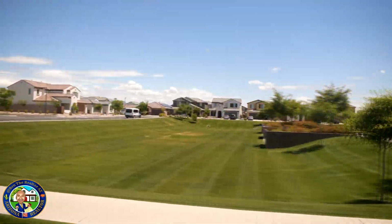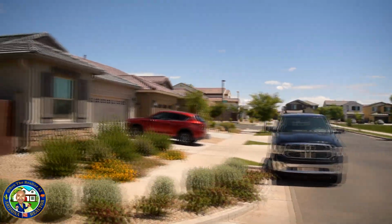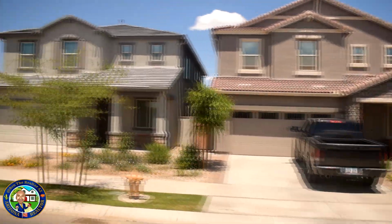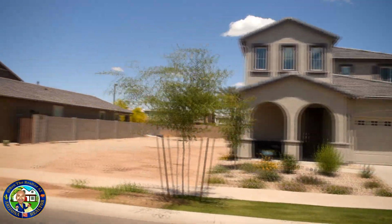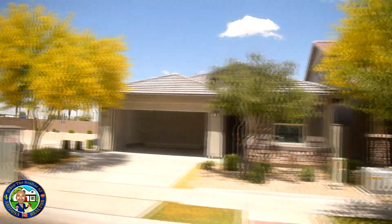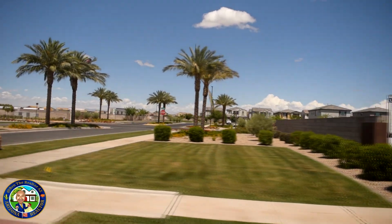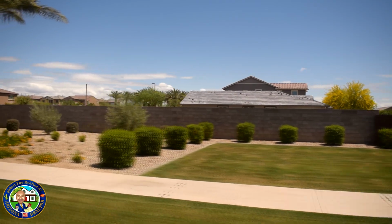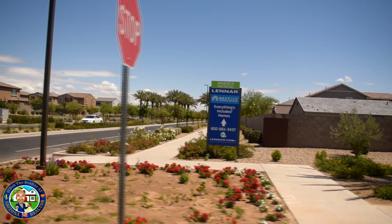So what I'll tell you about here, as you can see the park we just passed, there are about 14 or so neighborhood parks. They've got miles of walking trails, a resort style pool, an event center, and a fitness center. They have tennis, basketball, and bocce ball courts. As I said, the resort style pool has water slides. The community sits on about 484 acres.